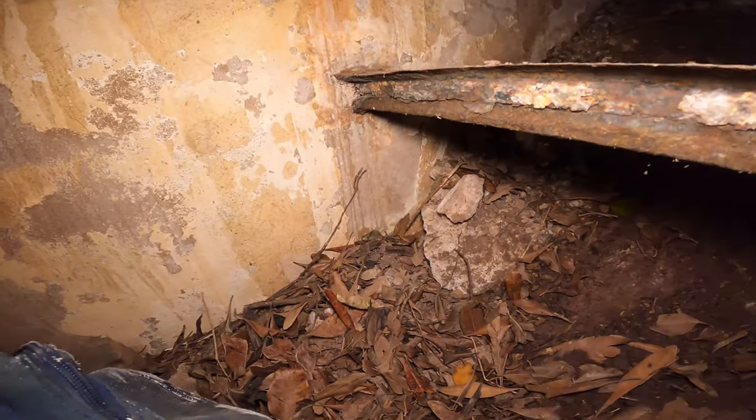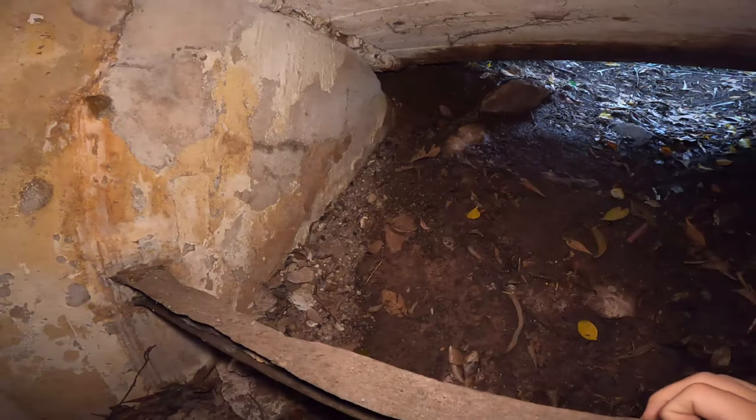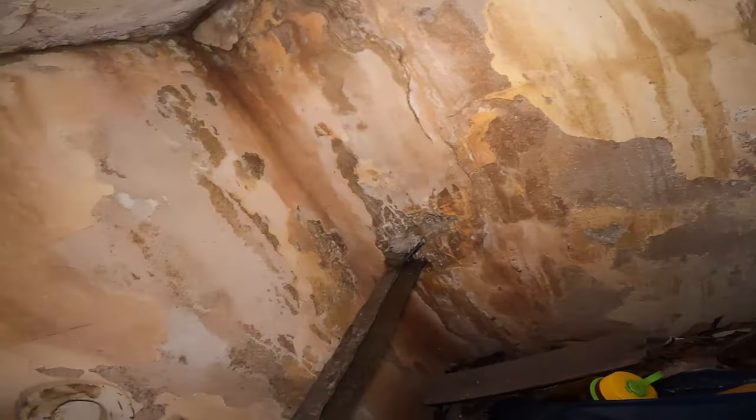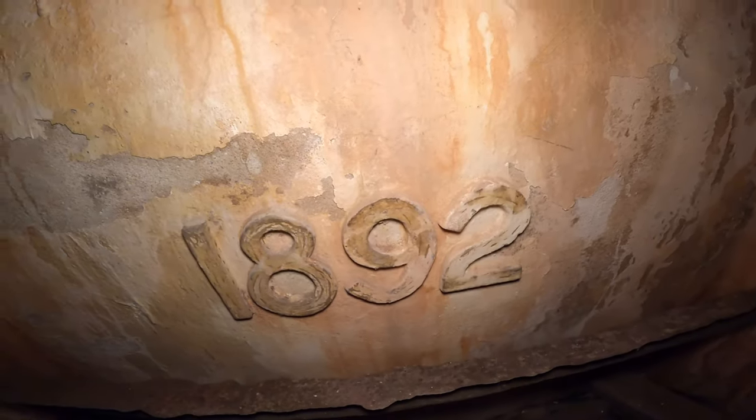So remember when I said earlier that this was a 1892 Embrasure. So there you go. Here's the date.